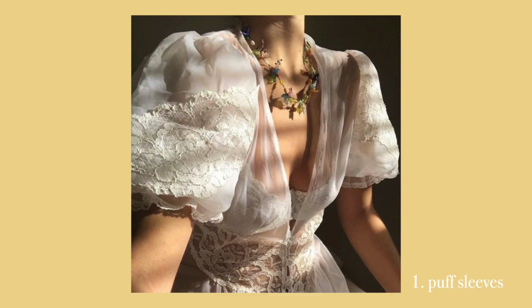Okay, so first I'm going to talk about some basic elements that I see a lot personally on my cottagecore Pinterest board, and then I'm going to talk about specific items that I'm going to look for to incorporate into my wardrobe. So first of all, puff sleeves is something I see a lot.